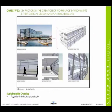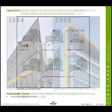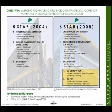A few examples. Sustainability, I know I'm moving rather fast now. However, for the ANZ, we looked at a number of issues. The ANZ has these 6 features within it, everything from river water cooling through to wind turbines and trigeneration. We've moved from 2004 to 2008, from 5-star, which was considered a very high rating in 2004, to now 6-star, which has quite a number of other initiatives within it. This is just an example between our 2 new headquarters from Sydney and Melbourne.